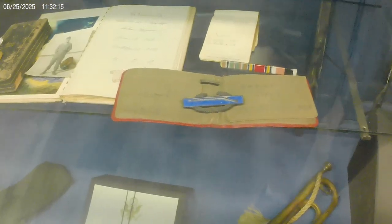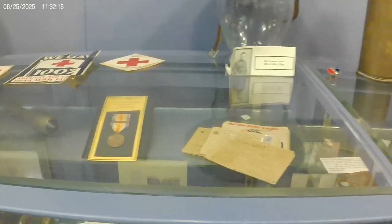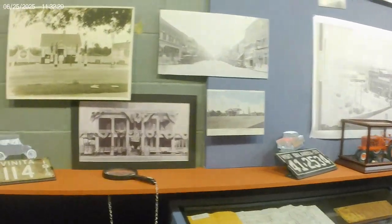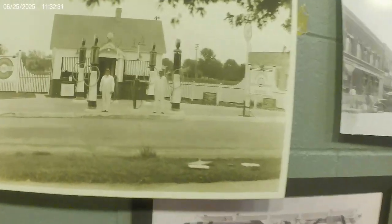CIB badge. But a lot of people don't know about that little thing about Teddy Roosevelt and the Rough Riders. No, they don't. When we have the kids come through, we try to teach them those things. That's a good idea.